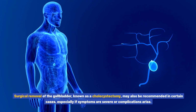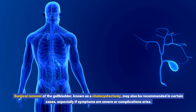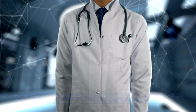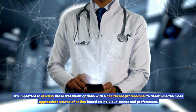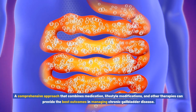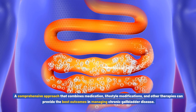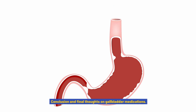Surgical removal of the gallbladder, known as a cholecystectomy, may also be recommended in certain cases, especially if symptoms are severe or complications arise. It's important to discuss these treatment options with a healthcare professional to determine the most appropriate course of action based on individual needs and preferences. A comprehensive approach that combines medication, lifestyle modifications, and other therapies can provide the best outcomes in managing chronic gallbladder disease. Conclusion and final thoughts on gallbladder medications.